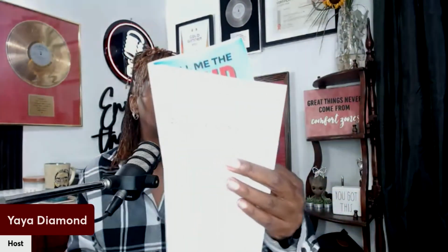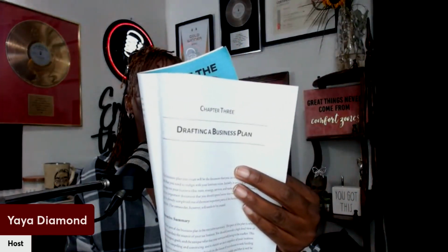The different sectors within the tax industry. It goes into where the tax industry stands today, and where it is headed. Recognizing the potential clients that you may have, and how to identify them. Understanding local, regional, and national market trends. There's just a lot more to being a tax business than just doing the taxes. You literally need to know all of this. And that's why I love this, drafting a business plan. He literally has you drafting your business plan right here.